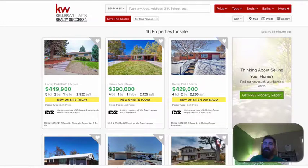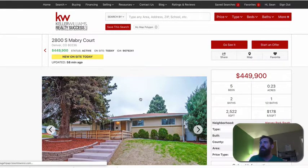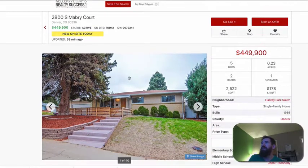And this week we are at 16 homes active on the market. Despite what this page says here, this one is the only one that is that new hotness. This one on Patton went off the market, came back on, so I think I already went through that one a couple weeks ago. It's been on the market 26 days, but today's new hotness, one and only 2800 South Mabry Court.